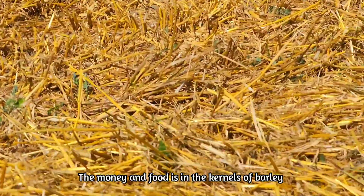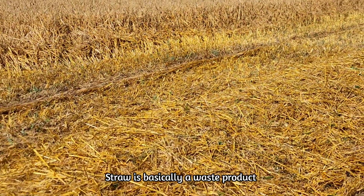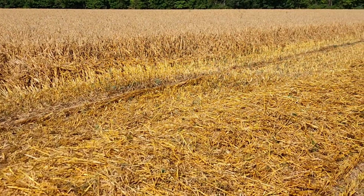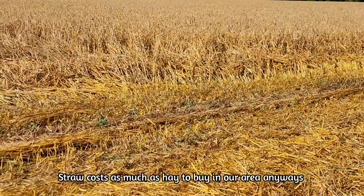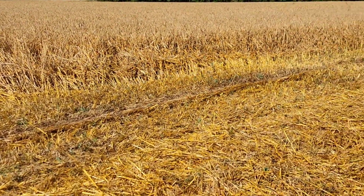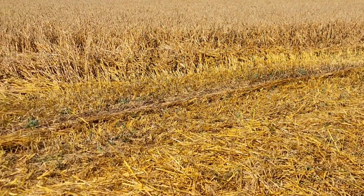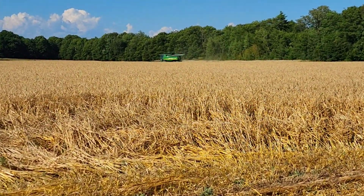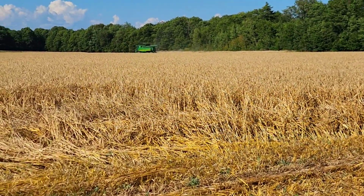Straw is just a waste product. It's just the stalks. But it's a fantastic thing to have if you have animals, because buying straw bales for bedding is very expensive. They go anywhere from $50 to $100 a big round bale. Same price as hay, and hay is something that you're feeding an animal. So you'd think that straw would be less, but they charge as much for straw as they do for hay.